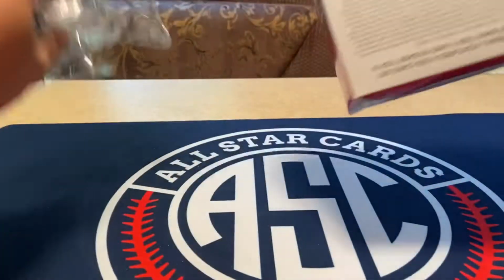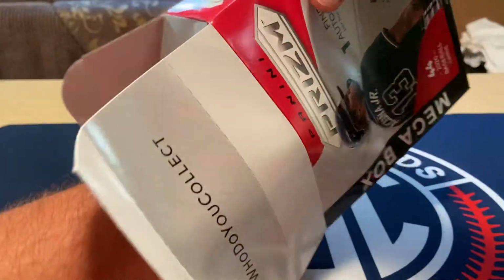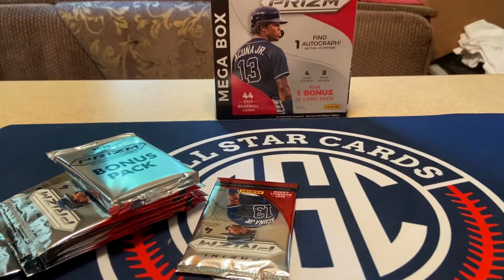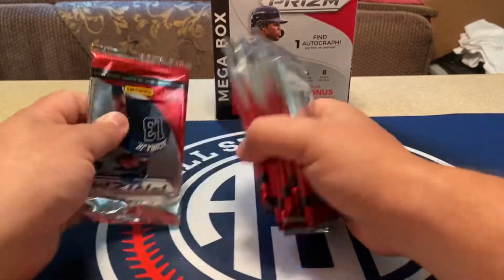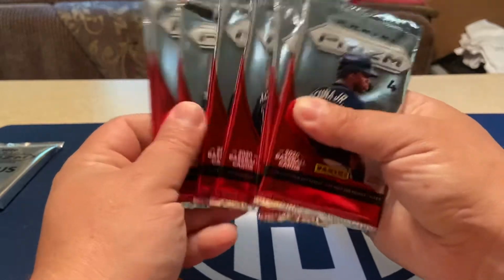Hopefully, we can pull something good for you guys here. No way to find out but to get into the box and see what we can pull. Box there. Bonus 12-card pack. It's a pretty thick pack of cards. And then we should get 8 packs plus the bonus. So 1, 2, 3, 4, 5, 6, 7, 8.